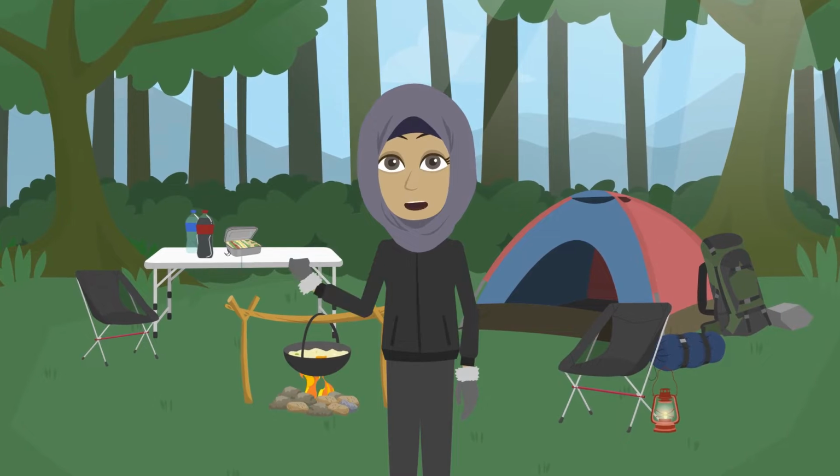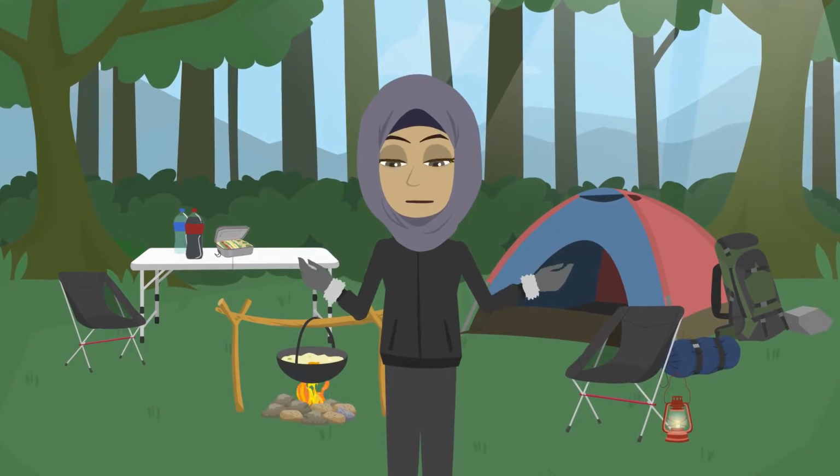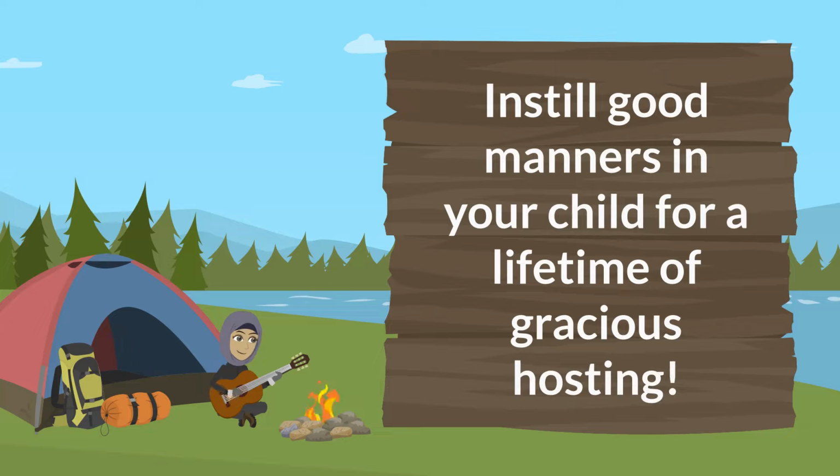Remind your child to say goodbye politely and thank the guests for coming. It's a great way to end the visit on a positive note.